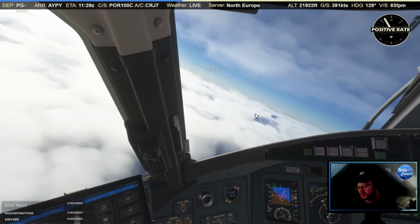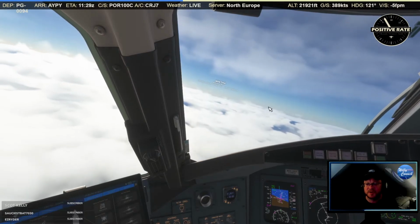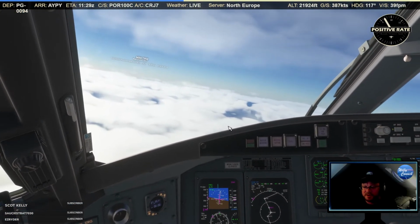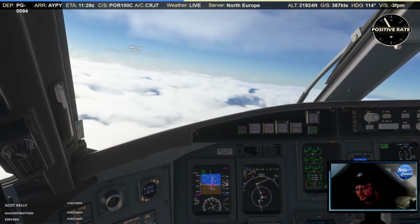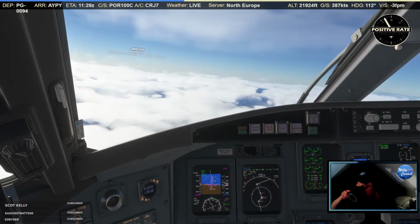But at the moment, it says we're pushing 48 frames per second, which is outstanding. I realize that's probably going to sacrifice a little bit of detail, but I'm a happy man. I mean, for the age of my machine now, Microsoft Flight Simulator is absolutely brilliant.